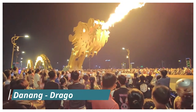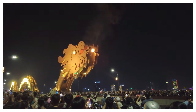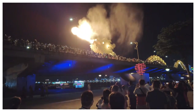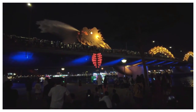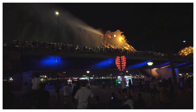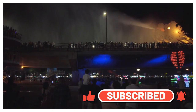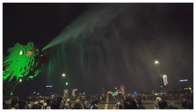Then we went to the Dragon Bridge. The Dragon Bridge is one of the most famous landmarks in Danang, and for a good reason. This stunning bridge spans over the Han River and it is shaped like a dragon. The bridge is illuminated with thousands of LED lights and on weekend nights it breathes fire and water. The Dragon Bridge is not just a beautiful sight to behold, but it also is an engineering marvel. It is the longest bridge in Vietnam and is built to withstand strong winds and earthquakes.